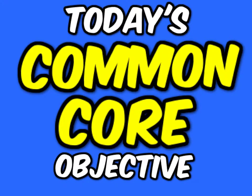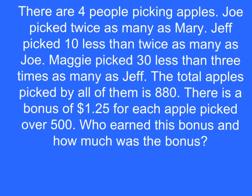Today's objective is going to be the same as before. Here's example 1. There are 4 people picking apples. Joe picked twice as many as Mary. Jeff picked 10 less than twice as many as Joe. Maggie picked 30 less than 3 times as many as Jeff. The total apples picked by all of them is 880. There is a bonus of $1.25 for each apple picked over 500. Who earned this bonus and how much was the bonus?